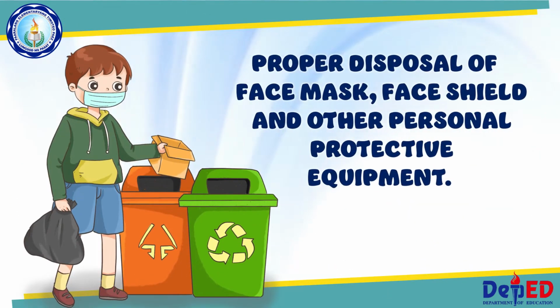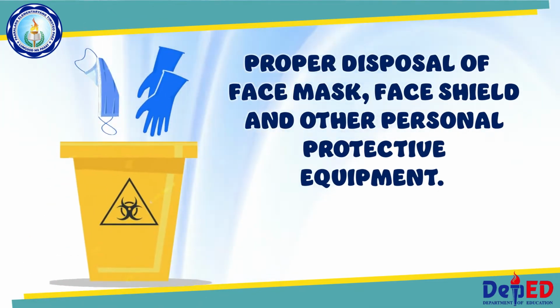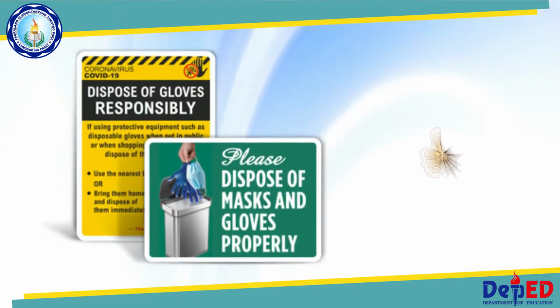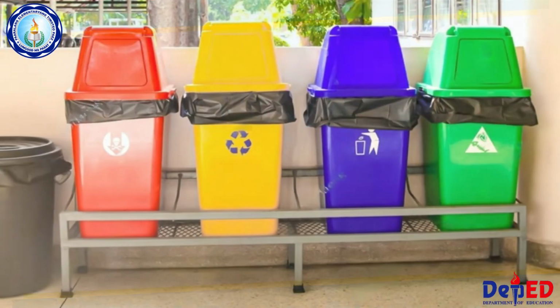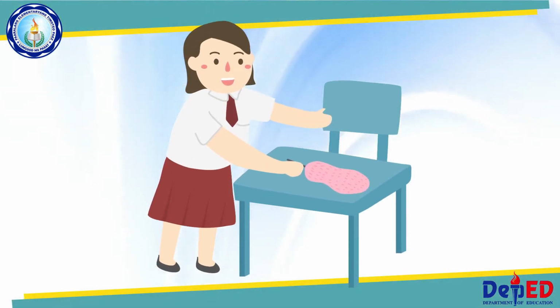Proper disposal of face masks, face shield, and other personal protective equipment in designated trash bins. Visual signages and proper waste management practices are placed near the trash bin. Students shall be responsible for disposing of their own used items, and they shall disinfect their own desks or armchairs before and after use.